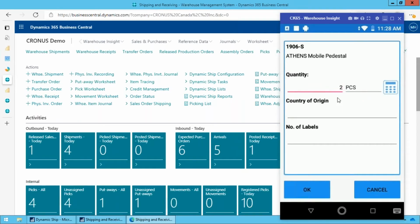So I scan the barcode, I'm going to enter a quantity of 2 and hit OK or hit enter on my keypad to receive that quantity of 2. Now, one other thing down here, this country of origin and number of labels, those are custom fields I actually added to the system myself. It took maybe a minute to add these additional fields on the handheld to allow me to capture more information. So you can add whatever additional detail you want. And again, it can be per item or item category or whatever you like to capture more information.